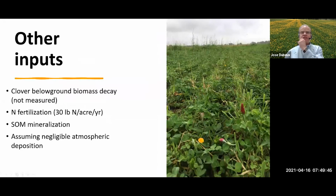We also have other inputs like the below ground biomass from the clovers. In this case, we had the 30 pounds of nitrogen input from fertilizer. And we also have the inputs from the soil organic matter mineralization. And we assume that there is negligible atmospheric deposition of nitrogen.